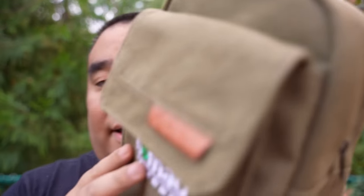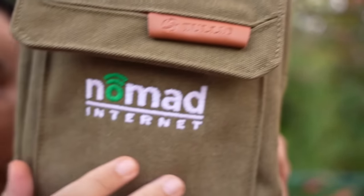Other things in this pack, first of all, the pack is really nice quality.